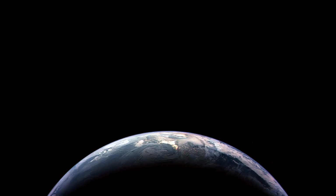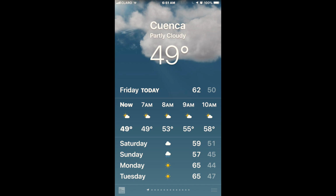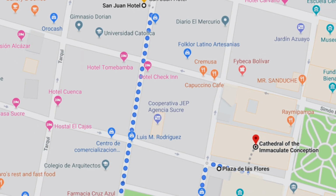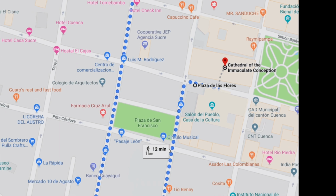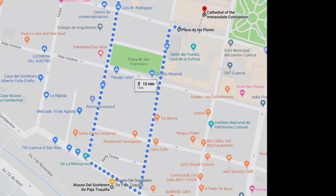Cuenca at this altitude is cool in the mornings. This is what's for breakfast at the San Juan Hotel. Streets are empty 12 hours a day and jam-packed for another 12. Then, a walking tour of shops, and we visited the Museo Del Sombrero and got to see how the Panama Hat is made. The Panama Hat is an Ecuadorian creation.